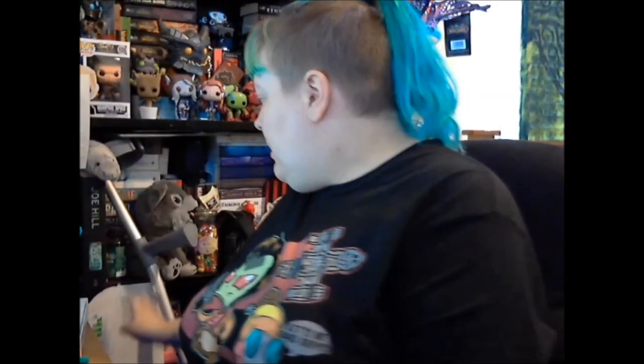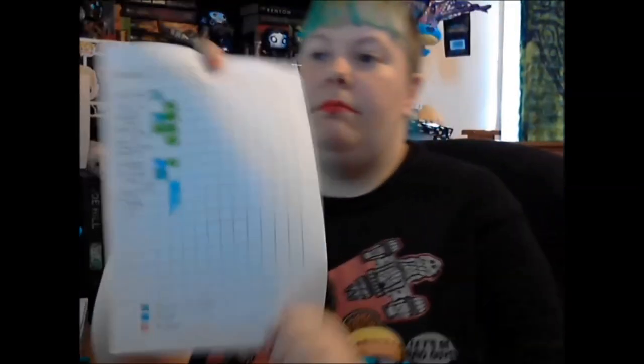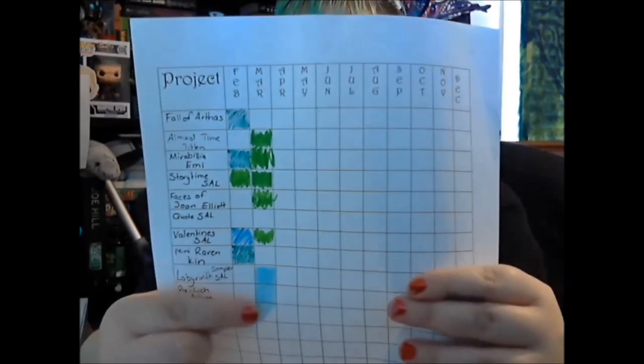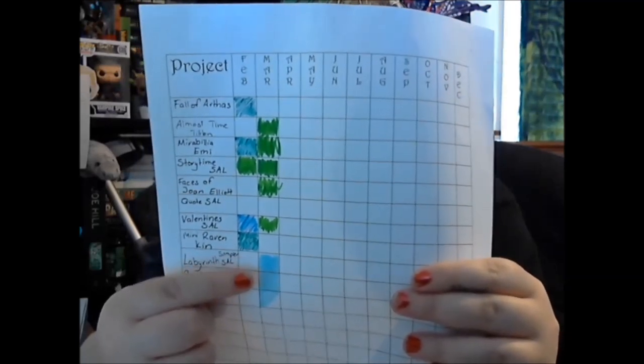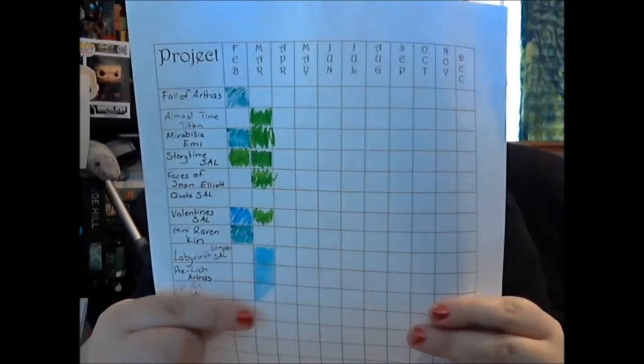As for my project thingy. So these were the three new starts that I made last month. The labyrinth stitch along, or the labyrinth sampler for the sampler stitch along, the pre-Lich King Arthas, and the St.